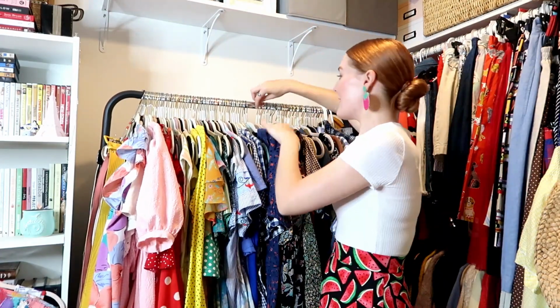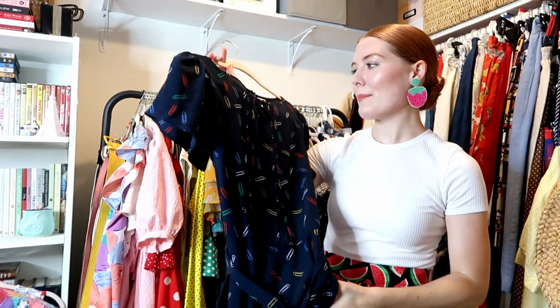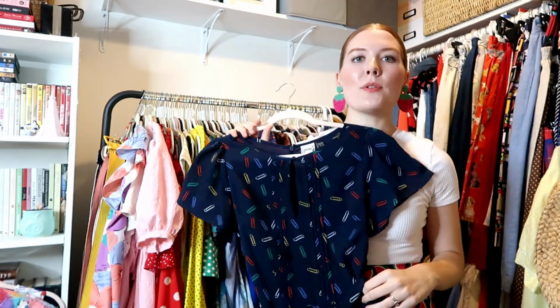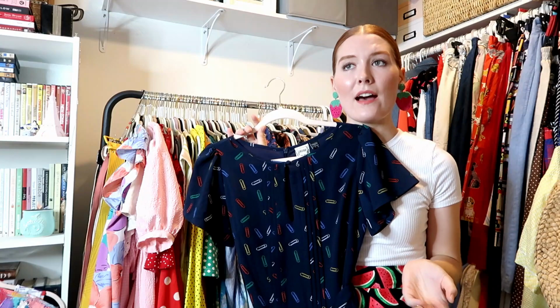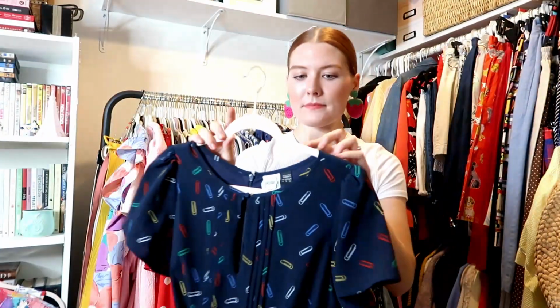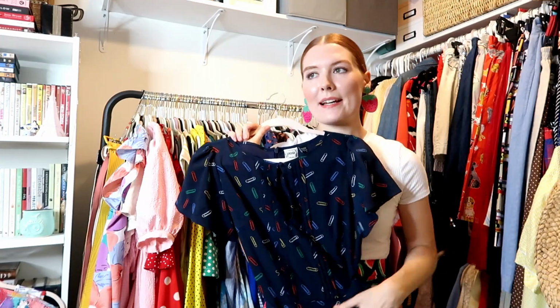Okay, one of my all-time favorite dresses because it has a really incredible story. So this is a navy dress with paper clips all over it, and it's from the brand Joni. Joni is kind of a 1950s retro reproduction brand. They have absolutely gorgeous designs, but this one is paper clips, and it was for their teacher slash office style line. But I fell in love with the paper clips because I have very sentimental value with paper clips.